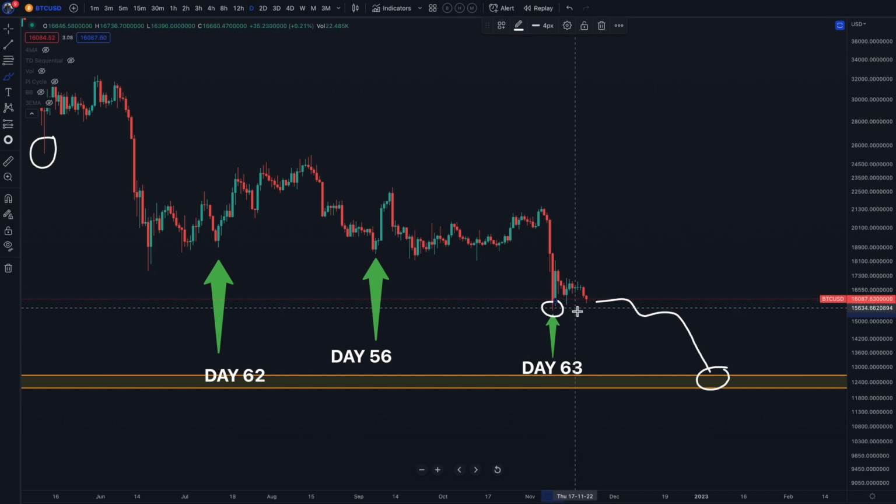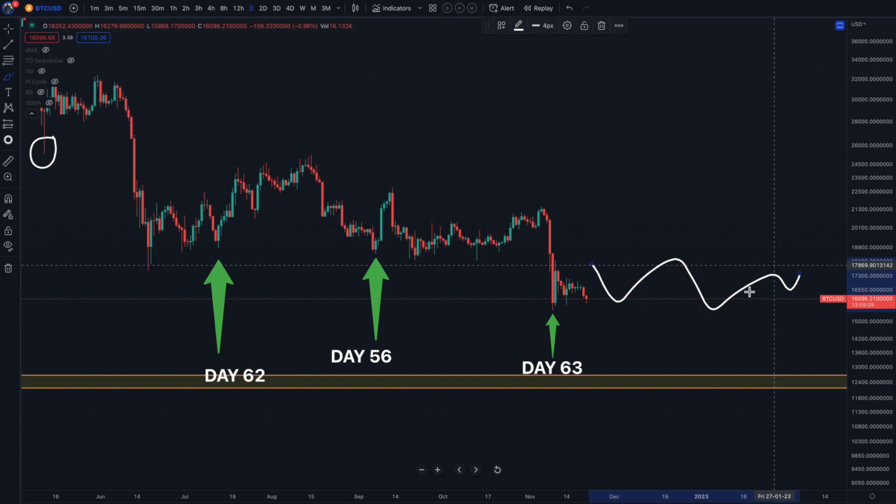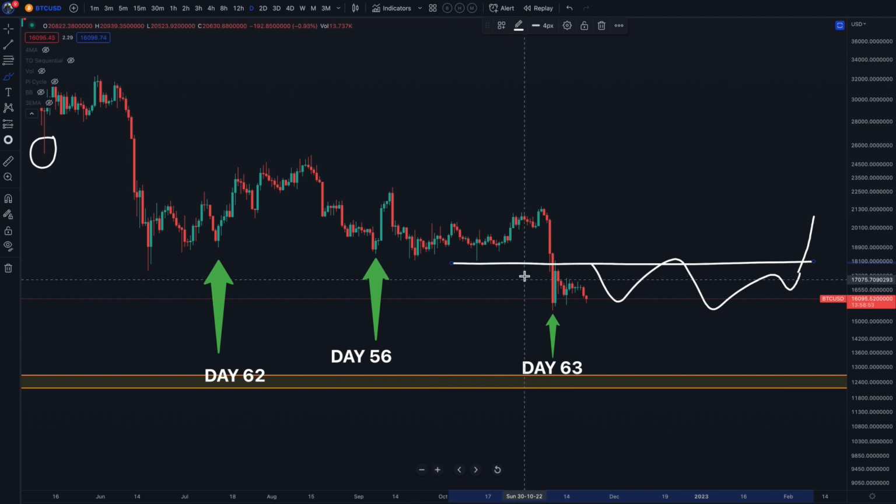And we'll have a look at a few things to see whether this is more likely to hold, or is this more likely to go down to the 12,000 mark. From what I can see here, it may take another 2 cycles at least of consolidation over here before we end this bear market trend and have a reversal back to the upside by breaking this neckline over here, which is at 18,200. And I'll have a look at that later on.